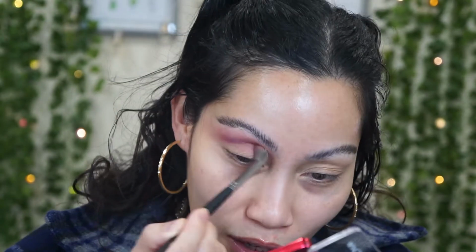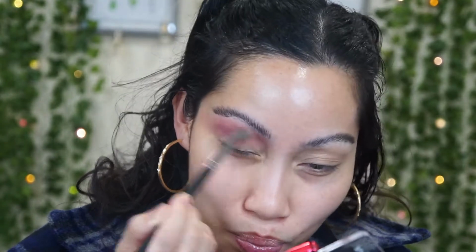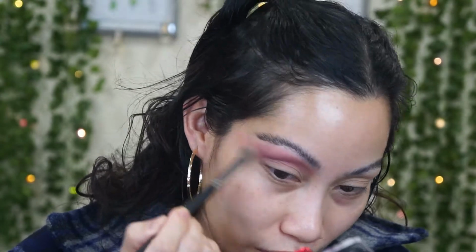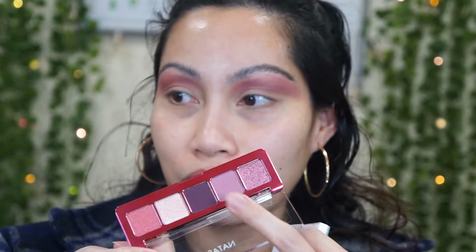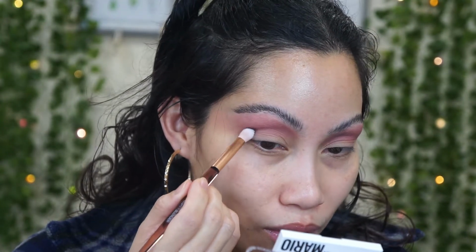Okay, so this one, it's a really nice mauve pink shade. And I like that the colors are not too bright pink. I'm not into pink shadows, but the shades in here are so pretty. So next I'm gonna be taking this shade, an eggplant purple shade, I think. Let me see. Yeah, it is. And I hope this is not patchy because purples are really hard to use.